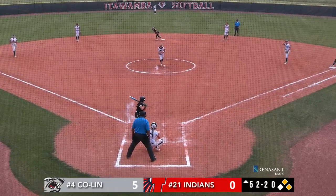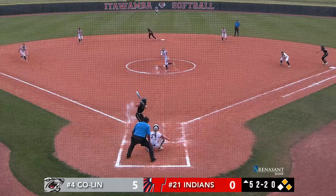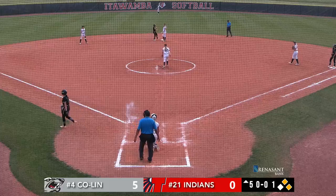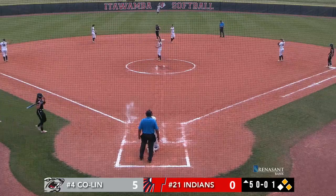So the pitch to the inside, catches the corner, gets her for strike 3, and that gives Hodem her first strikeout of the day.